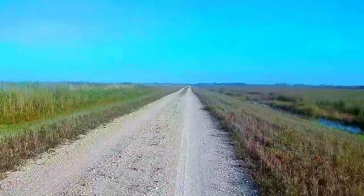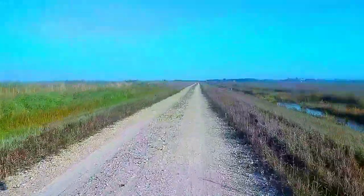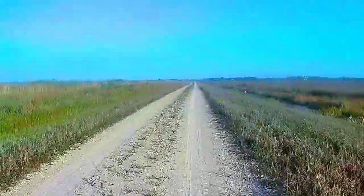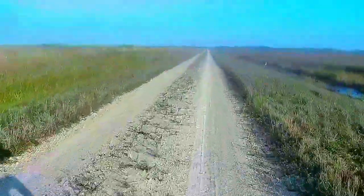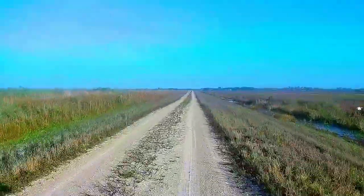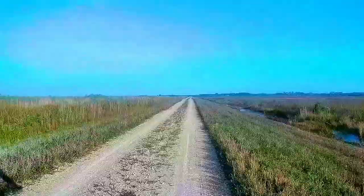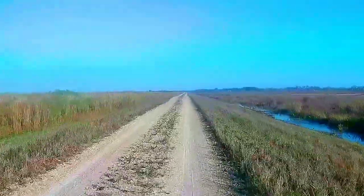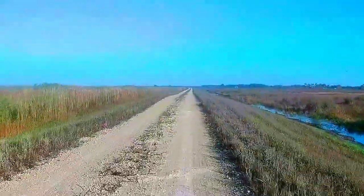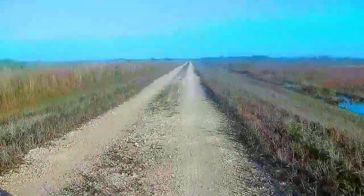Very good start. Never been out here in Olivia, the National Wildlife Preserve. You could expect some pretty good gravel grinding. The road is like shell rock and it's pretty compact. I've been out here once where it was not as compact, but it's been good so far. I guess it depends on how dry it gets out here. But today, and most days, it's like this. It's smooth going for the most part.